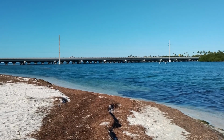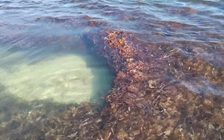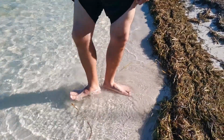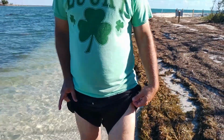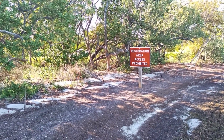So we made it to the English Channel. We've been walking and walking and walking for days. There it is. It's kind of wild to see how the seaweed stuff moves. It's alive. Look at those sexy legs. Oh, access prohibited, Steve. Looks like we've reached the end of the road.